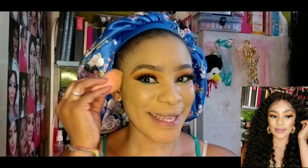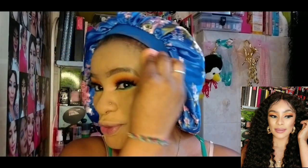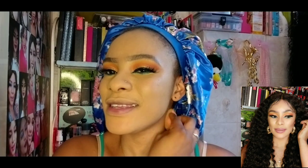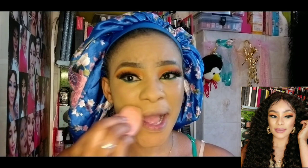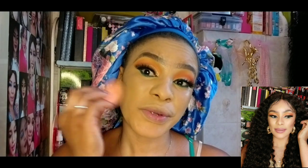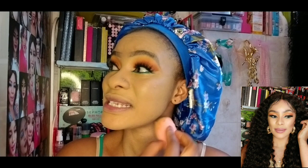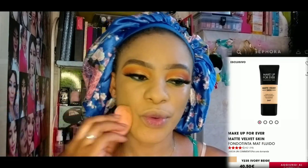Okay guys, if I should say the main truth about the foundation, there's nothing like my ZK foundation. My ZK foundation is everything to me, it is life. For the coverage, it's okay, it's fine. The Makeup Forever foundation is okay. It's a matte product. In case you have oil, you can go for it. It's not expensive. I think it's just 39 euro or 37 euro, almost 40 euro.